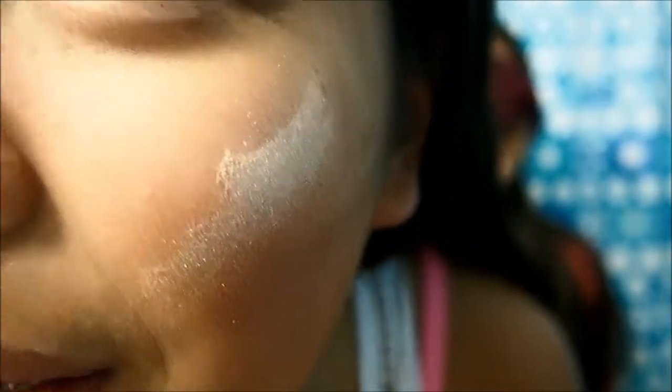Wait, do I tap it and make it focus? Yeah. Is it still recording? Yeah. Okay, so that is, oh my god. It's so bright. Okay, so when you said you were putting foundation on, you actually put blush on me. And when you put blush on me, you actually put bronzer on me. And then the highlighter was the glitter stuff. So, yeah.